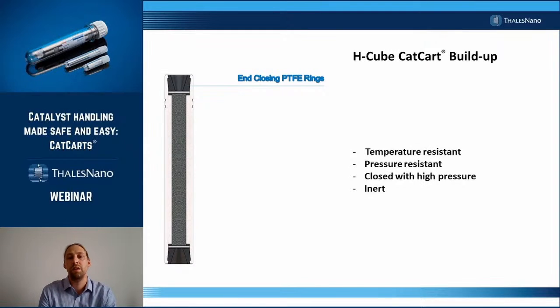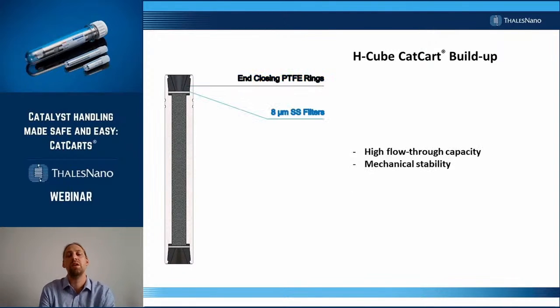polytetrafluoroethylene ring. Why this? Because this is temperature resistant and pressure resistant. We can close it with high pressure and it deforms well inside the closing area, and it is a completely inert material for all of the materials we will use during our reactions.